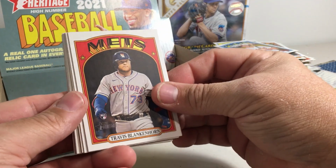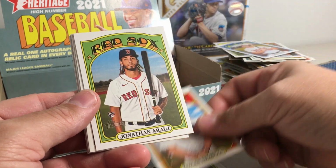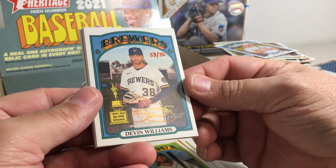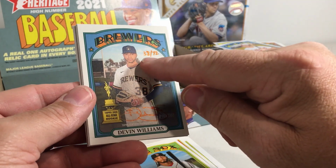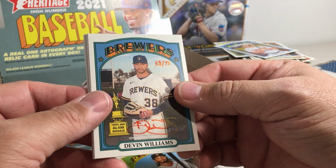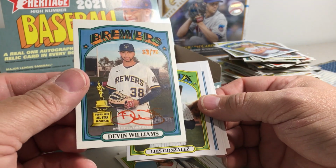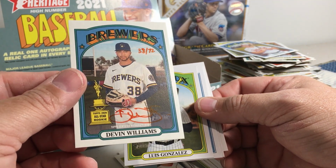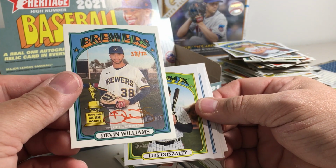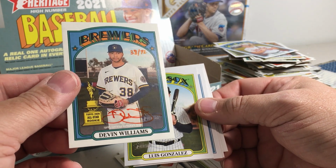Alright, so we have Travis Blankenhorn, Tucker Barnhart, Keegan Thompson, Jonathan Aruse. Oh, ooh, that's nice. Red ink. 38 out of 72, Devin Williams. That's sweet. I don't think I've ever pulled a red ink on the channel. He actually won Rookie of the Year in 2020 or 21. Or not 21. It must have been 2020. That's awesome. Red ink. On-card auto. Hand-numbered.